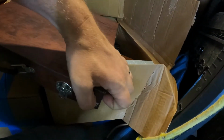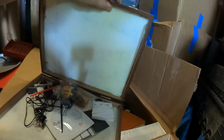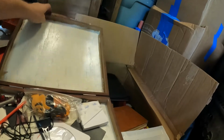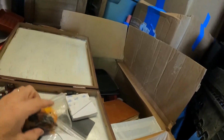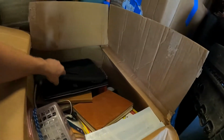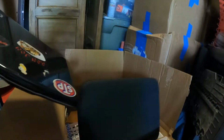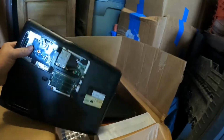These things, I can't ever figure out which way to open, because I open it one way and everything's kind of falling out. Like sometimes it's a whole case of markers or something, and you open it up and it all just kind of dumps out everywhere. This is really a bunch of nothing in there. Okay, we got a laptop. Missing some stuff there.